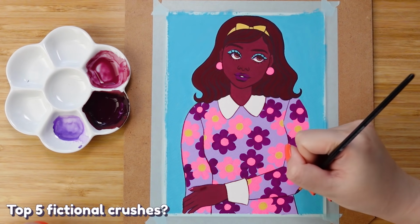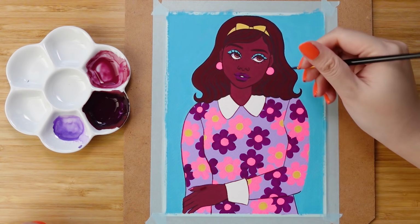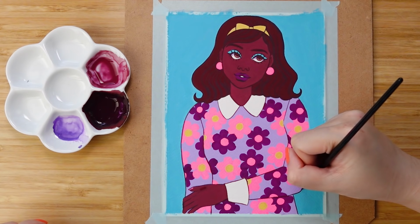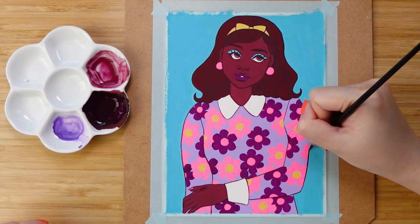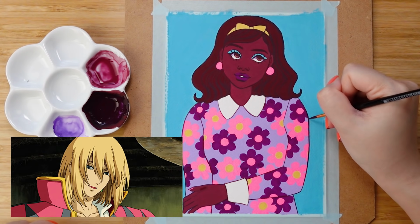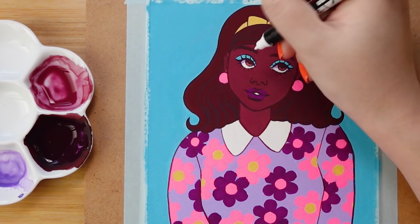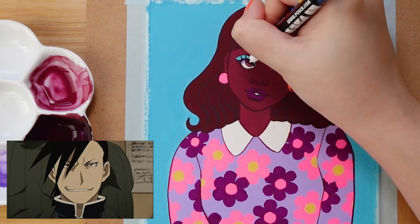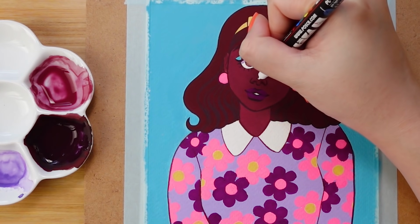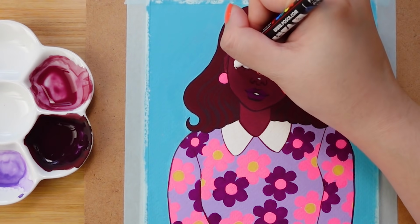Top 5 fictional crushes. If you guys have been with me for a little while, you know that I always have like 1,000 different fictional boyfriends, so this was very hard to narrow down, but currently if I had to choose 5, it would be, in no particular order, Howl from Howl's Moving Castle, Jess Mariano from Gilmore Girls, Greed/Ling from Fullmetal Alchemist Brotherhood, Hades from Lore Olympus, and Aragorn from The Lord of the Rings. The most random of assortments.